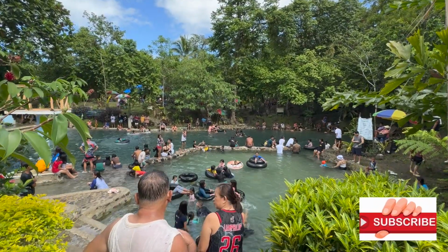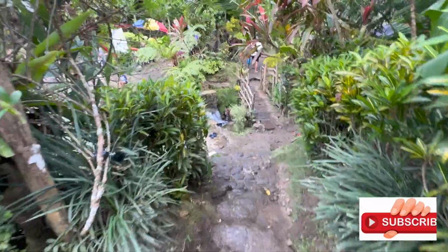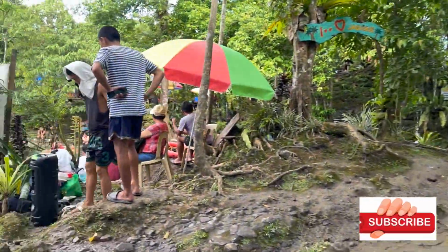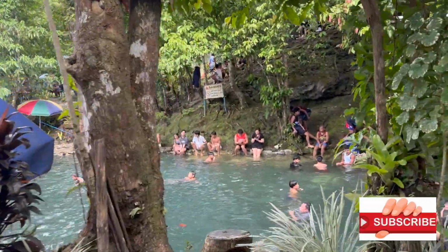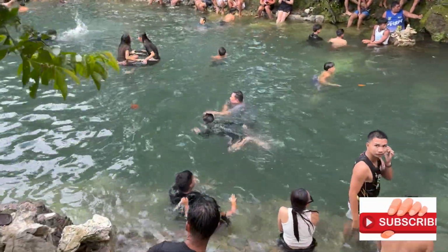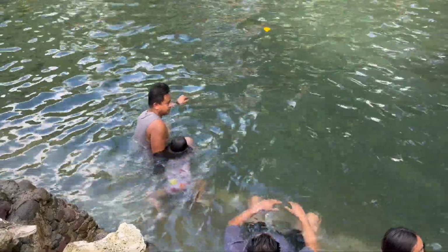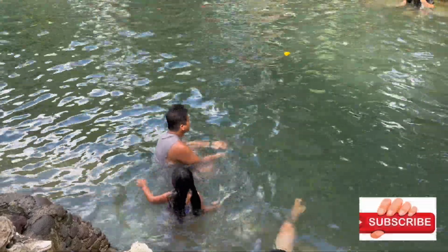Nagpaparent din sila ng mga tables and chairs, around 250 pesos. And then cottages ranging from 300 to 600 pesos. At dahil nga sobrang daming tao when we visited, hindi na kami nakapag-rent ng cottage, kahit lamesa. So naghanap na lang kami ng spot na malapit sa swimming place. Para lang ibaba yung mga gamit at makaupo. So other things you can find here, may mga mini tindahan, may piso wifi. So you still have the chance to connect and update your social media kahit walang signal.